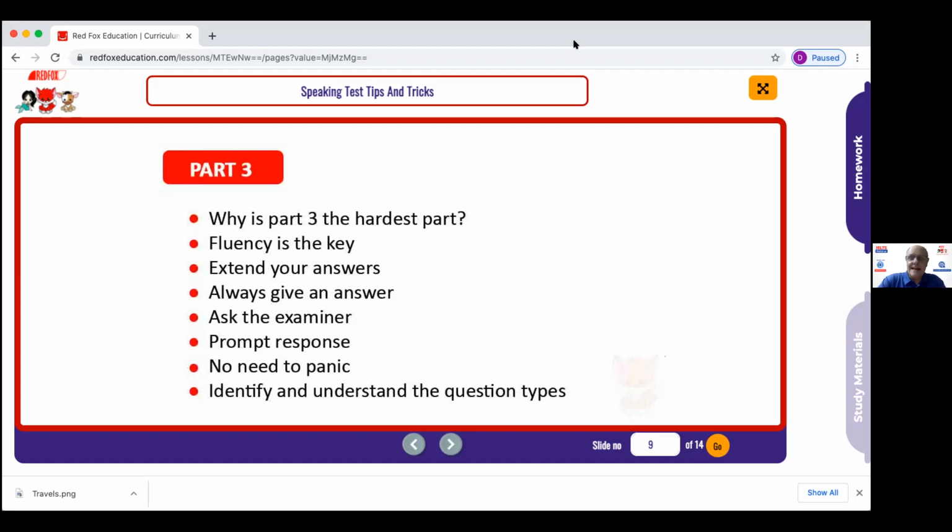Now, you can ask the examiner 2 types of question. You can ask for a question to be repeated. And this is a good idea if you can't think of what to say, because the examiner then has to repeat the question to you, and it gives you a little bit more time to think about how you might respond. So there we buy ourselves a few extra seconds of thinking time before you start.